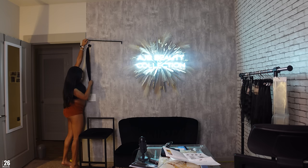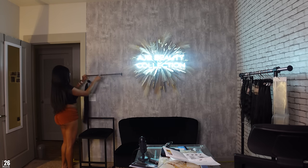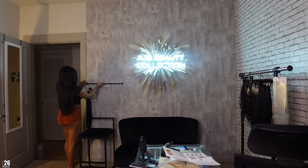It'll come down almost kind of close to the light. So another couple inches, it'll be at the light. And then I feel like if I put the other one, it is going to cover the light switch, but I feel like that'll be okay.